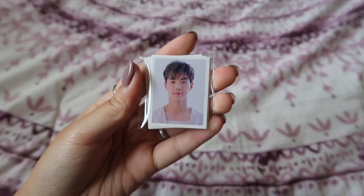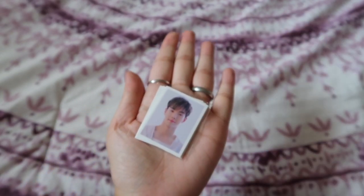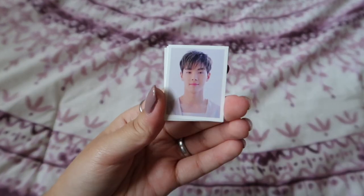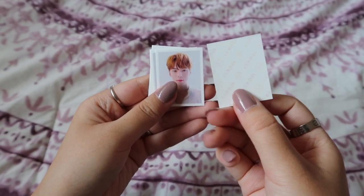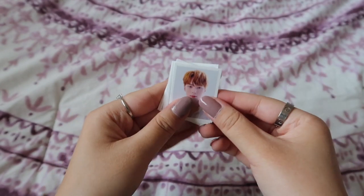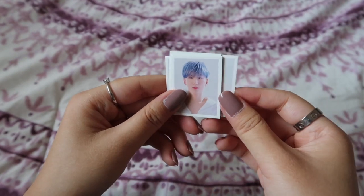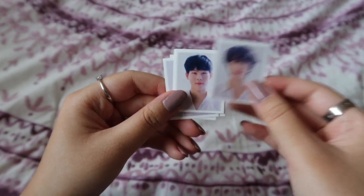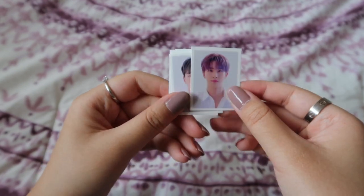And then the little ID cards, they're so tiny. They're teeny tiny. Look, they're so small. But they come in a little plastic thing. So let's take it out. I literally don't know how to store this, so I probably won't put it in my photo card binder. But all of them are the same on the back. There's nothing really special on the back. Minhyuk. These are so tiny. Gihyun. Hyungwon. Jooheon. And Changyun. And I love that Changyun has his purple hair for this.